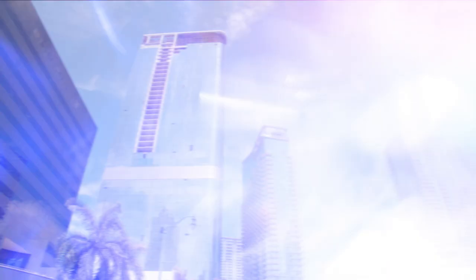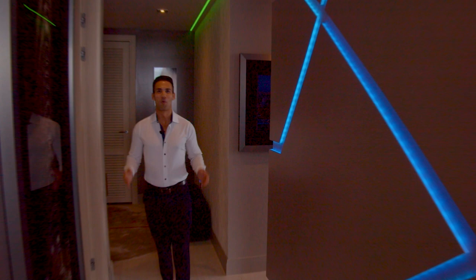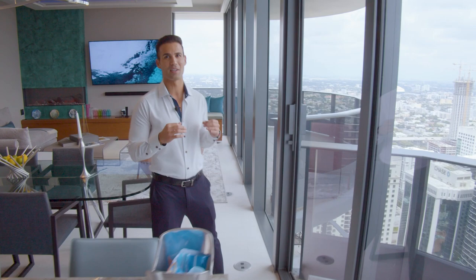Iron Brickell, completed in 2018, was inspired by the iconic New York City Flatiron. Welcome to the Brickell Flatiron, this penthouse residence. 3 bedrooms, 3.5 bathrooms. As you can see, it's an incredible and beautiful residence that was completely redesigned from the way it was originally built. Market value, $3 million. And one of the best things about this apartment is, of course, the view.